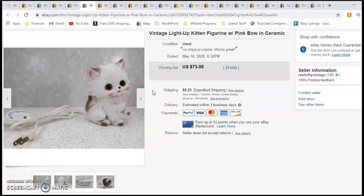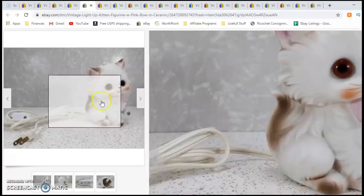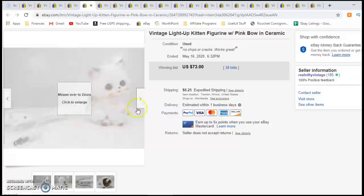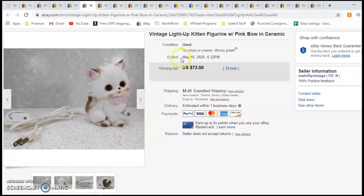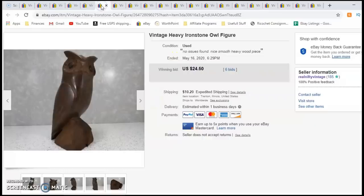So I've since found out that it's made by Joseph Originals, so that is pretty cool. And Joseph Originals is a fun brand. They do lots of those little figurine angels and birthday angels and birthday figurines, period. But yes, $73 was a great turnaround on that one.